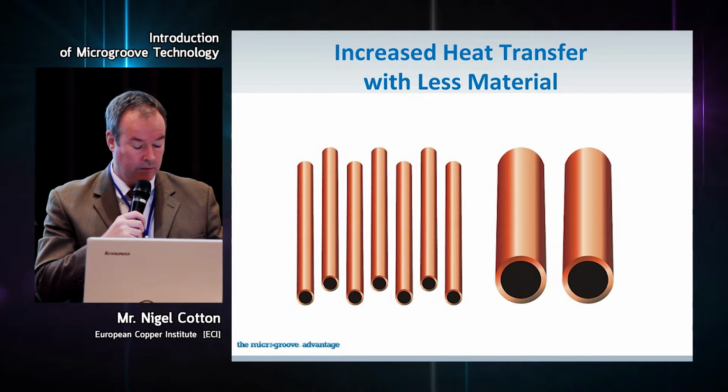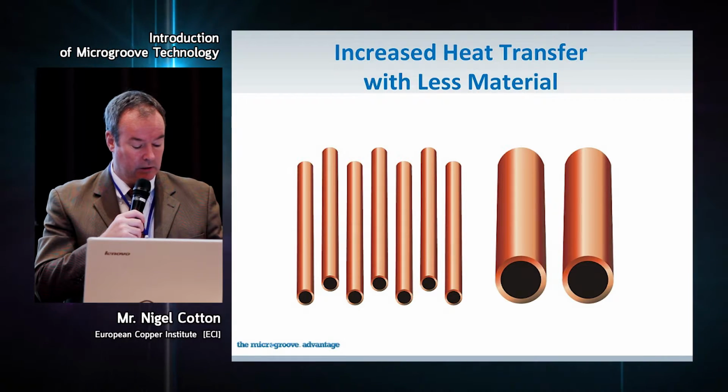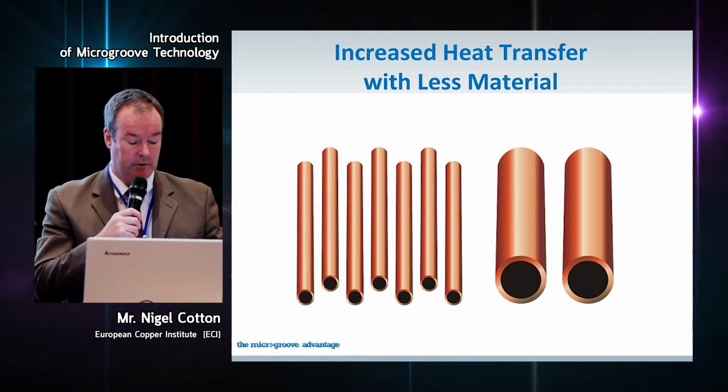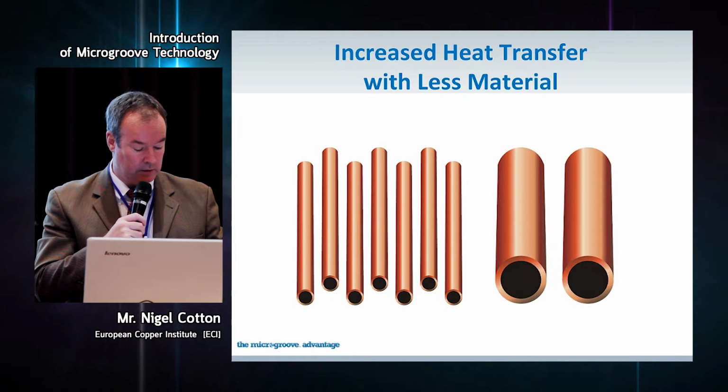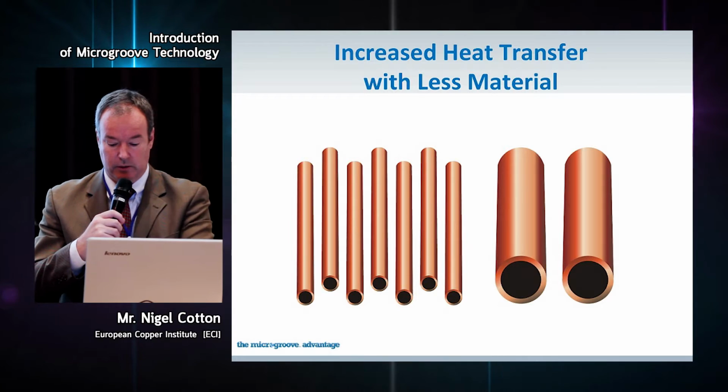Furthermore, tube wall thicknesses can be reduced and still meet the pressure criteria for larger tubes, or higher pressures can be tolerated in smaller diameter tubes with the same wall thickness. In other words, we can do more with less material.